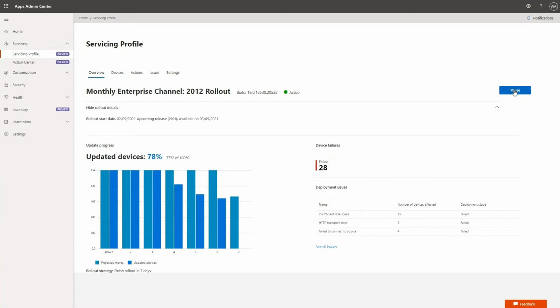So if I wanted to go up on top here, there's a big, nice pause button. And this will change my status where there's no new intents going out to any of the devices. You can see about 78% of my devices have been updated in this particular demo out of 10,000 devices that I have there. And now the remaining set will not get any instructions to go ahead and update. This is great in the event that there is some issue that's occurring and you want to pause these devices in the entire profile and then be able to resume it once you've resolved that particular issue that you have there.